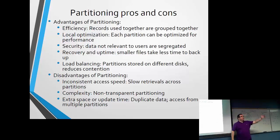Security. I can put up a wall here so that anybody who can see this can't see these guys. That's the security. I can divide it, slice and dice it. Load balancing. So I can take the partitions, put them on different disks. That means you can stream your reading and your writing from multiple disks at the same time. For example, you put the raw customer information on one and the credit card information on another. So if I go select star from customer and have them allowed to see both sets, two disks are going to give me the information at the same time.